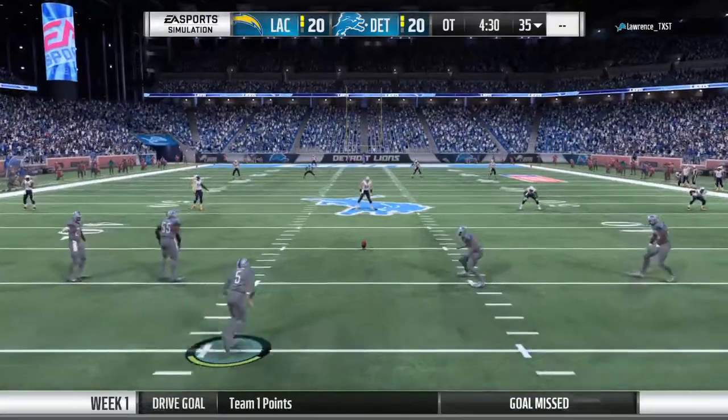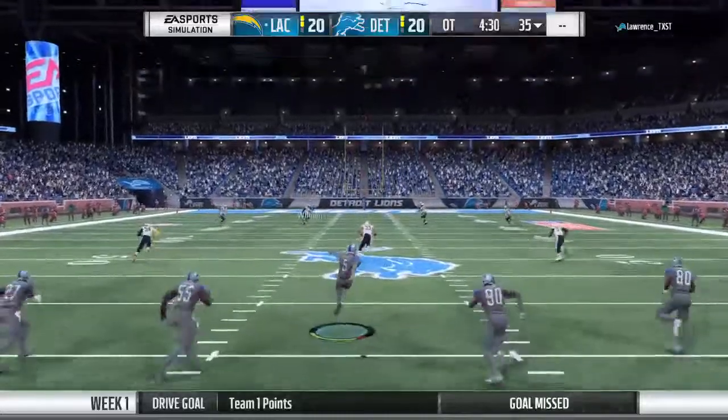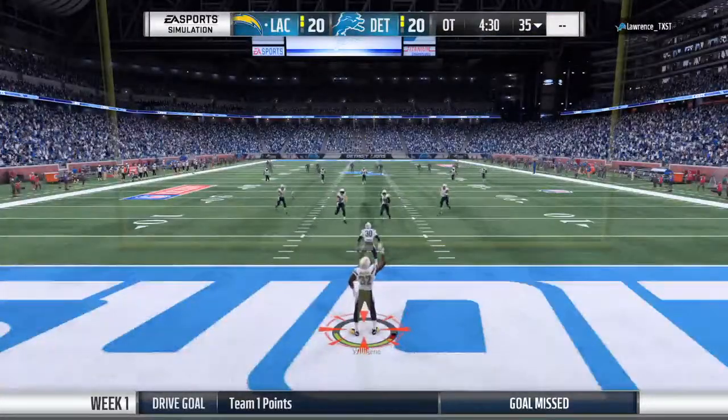If both teams kick field goals, the next team to score wins. But if the receiving team throws a pick six or fumbles the ball and it gets picked up by the defense and they score, the game is over at that point.